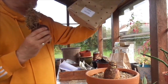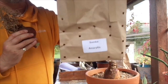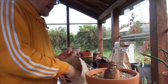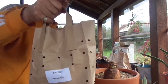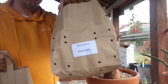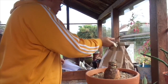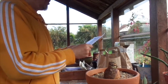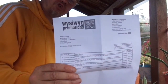So each bulb came within its own well-ventilated brown paper bag, which will keep the moisture off the plants. The bag was then folded over and sealed. It has a lovely carrying handle. Aren't they lovely? So an absolutely fantastic delivery from, I hope you can see that, WYSIWYG Promotions.